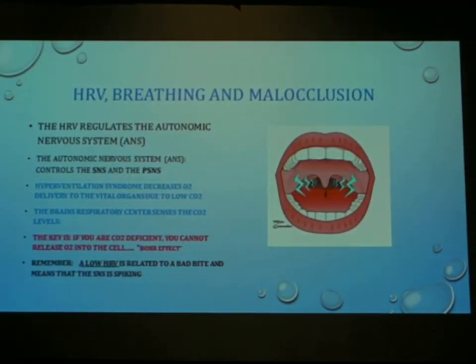Anyway, heart rate variability, breathing and malocclusion. The heart rate variability regulates the autonomic nervous system. The autonomic nervous system, the ANS, is divided into two.